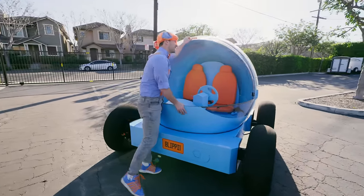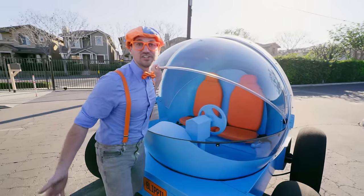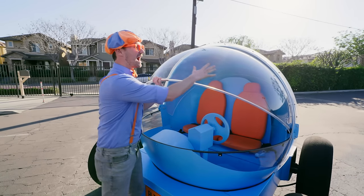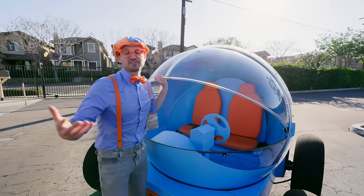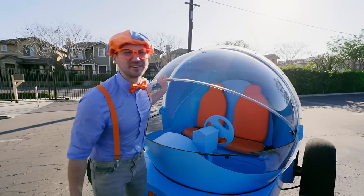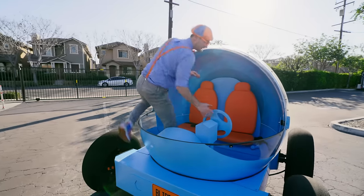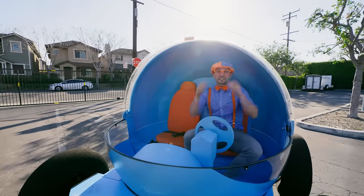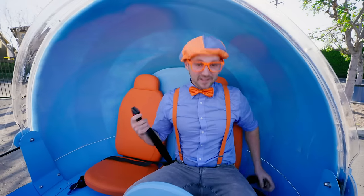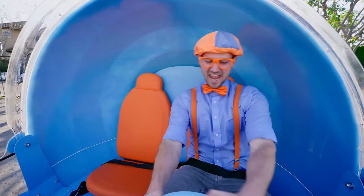Ooh, and look at this. Yeah, this is the Blippi Mobile's windshield. Just like how you might have a windshield on your vehicle at home. Yeah, I do as well. It keeps all the bugs from getting in my face while I'm going super fast. And speaking of going super fast, every time I'm driving the Blippi Mobile, I make sure I buckle up. First things first, safety first.